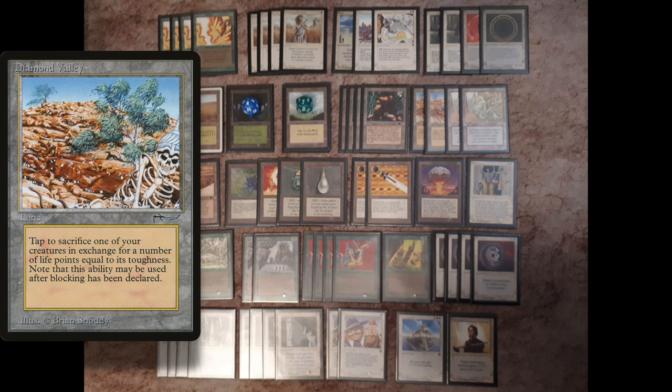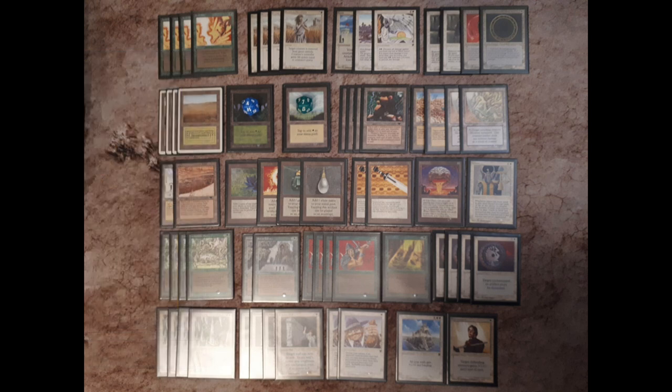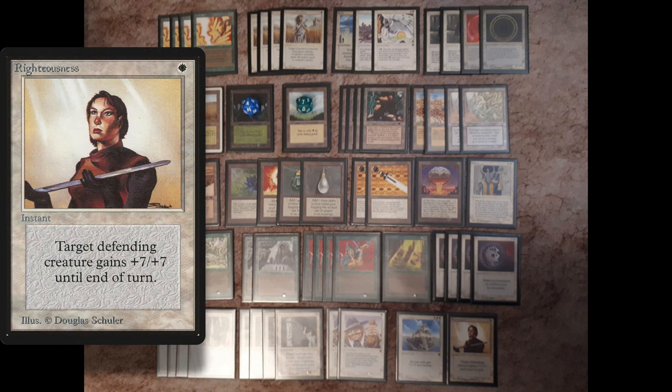He's also playing with 2 Maze of Ith and a beautiful card in the bottom right corner that I just have to mention here, Righteousness. Righteousness, 1 white, +7/+7 instant. How good is that? But of course, there's a catch. You can only play it on a blocking creature. How good would this card be if you could just play it on whatever, whenever you wanted to? You know, that would be insane.